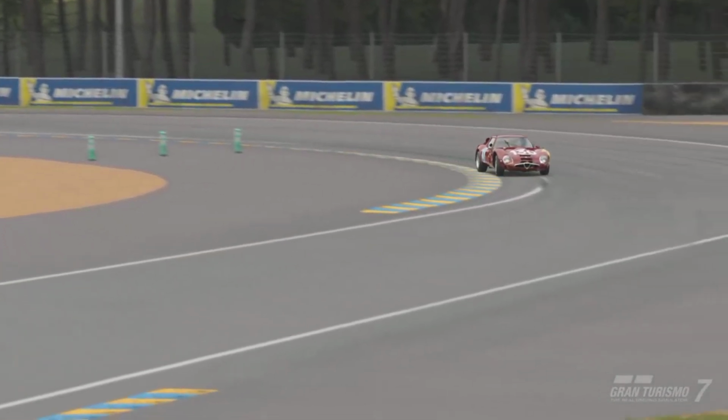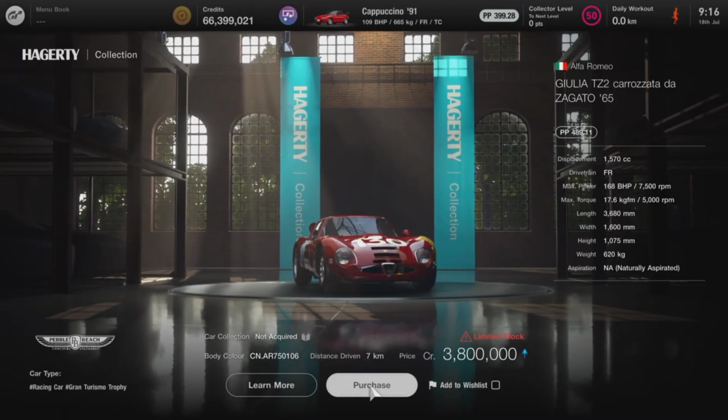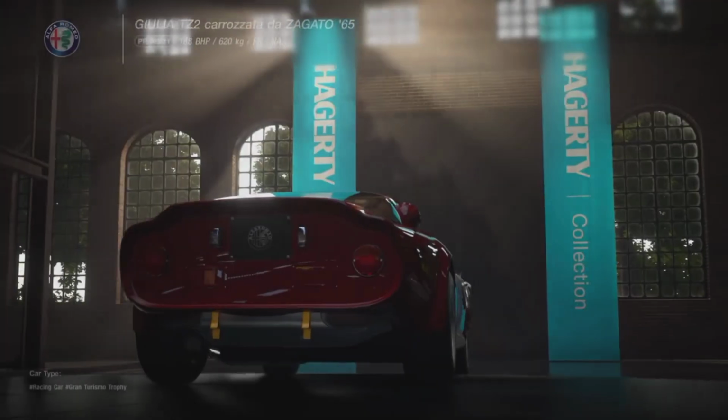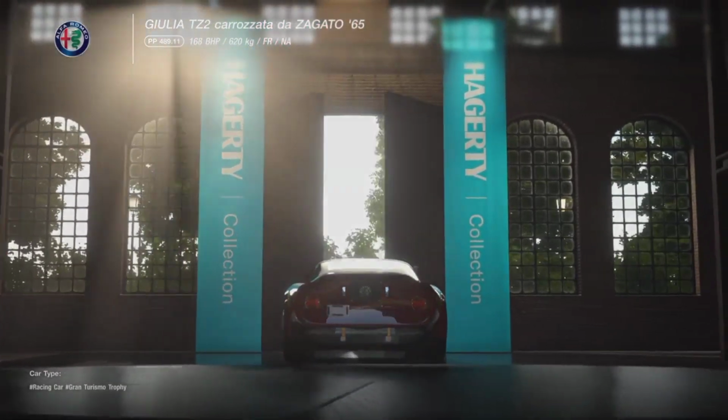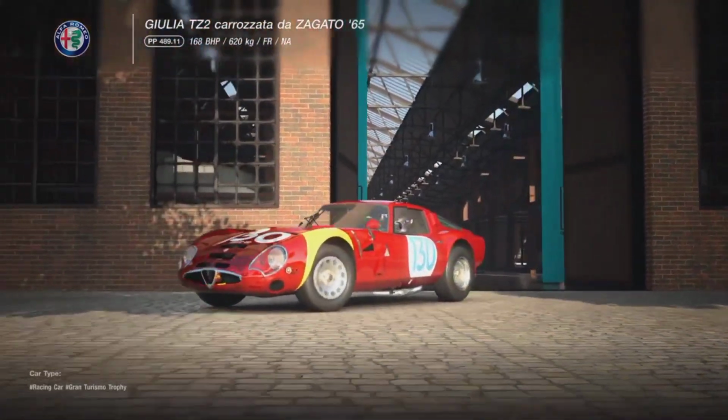So now, to get your hands on this vehicle, well, you need to head on over to the legendary dealership and pick it up for 3.8 million credits. So this is where an issue occurs. Is it worth 3.8 million credits? And I'm going to tell you right now, it is.